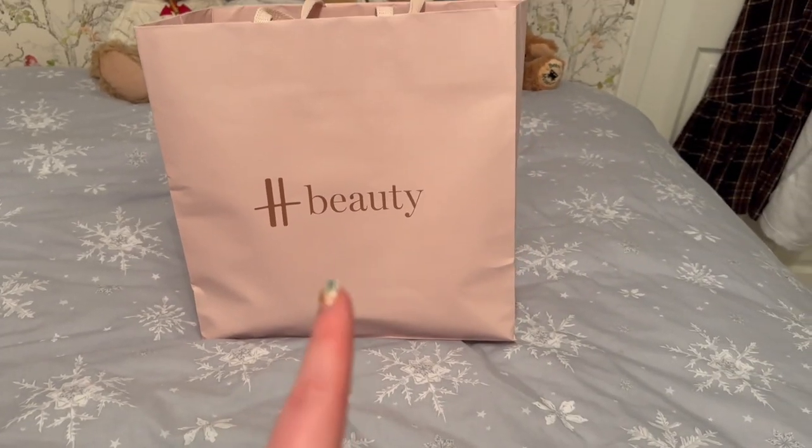So didn't get a replacement, but I got a bear. So let's look at him because he's so cute. This is another thing. You have to pay for these bags.